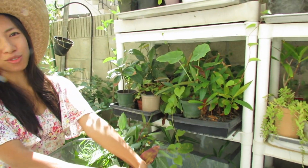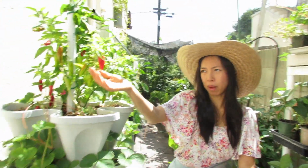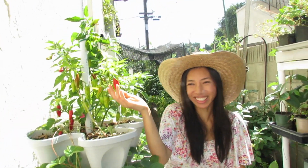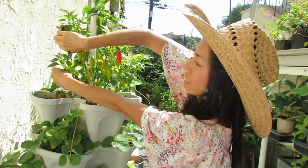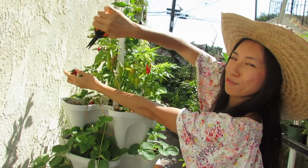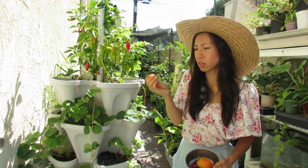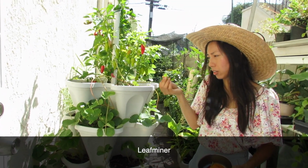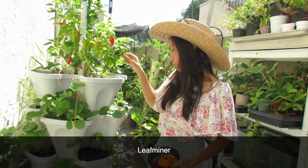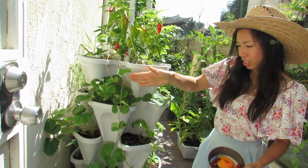So this is my strawberry tower right over here. This is the Italian pepperoni. I'm gonna have a pepper feast. This pepper has been getting some spider mites, and some scaling going on here. Yeah, so I do need to make a little spray for this plant here. And check out the strawberries.